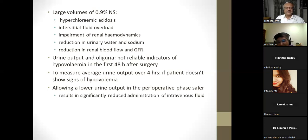So what happens is in the post-operative period, there is vasoconstriction and physiological salt and water retention. So urine output and oliguria are not reliable indicators in the immediate first 48 hours after surgery. If the patient does not show evident signs of hypovolemia like hypotension, tachycardia, confusion, sweating, we can measure average urine output over 4 hours.